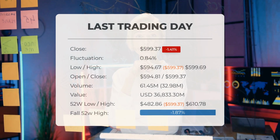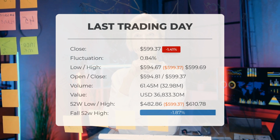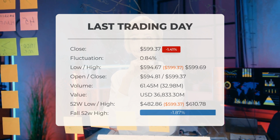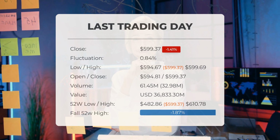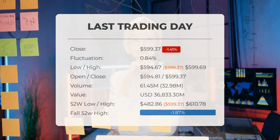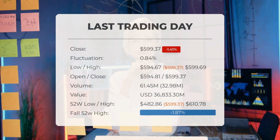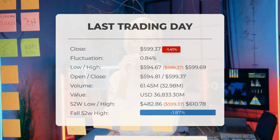Our latest daily update for the SPY Exchange Traded Fund includes the headline, Evaluation of SPY ETF downgraded after the last trading session. The price of the SPY ETF experienced a decline of 1.41% on the last day, which was Monday, the 27th of January, 2025, dropping from $607.97 to $599.37. During the last trading day, the ETF fluctuated by 0.84%, ranging from a low of $594.67 to a high of $599.69.